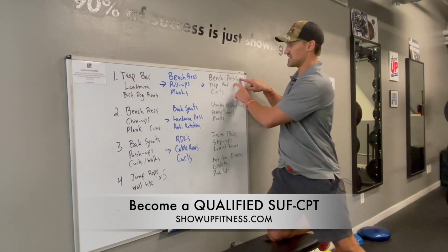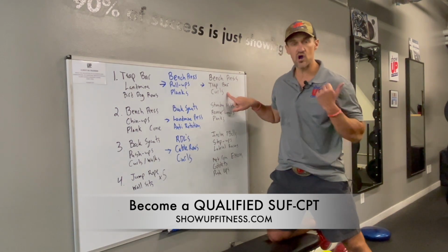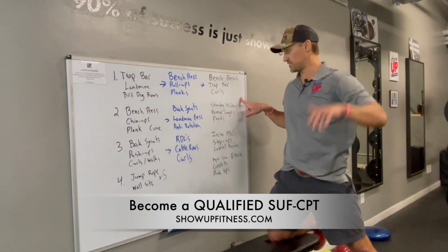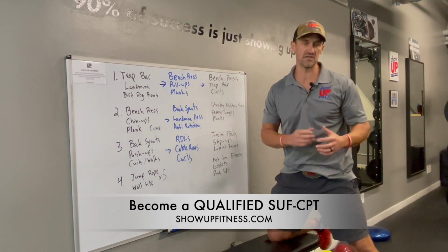So bench press into trap bar into curls. We're going to do upper body pushing with lower body. Upper, lower, accessory, arms. His biceps weren't sore. Press, push, reverse lunge, unilateral, planks. Did something new with the plank every single time.